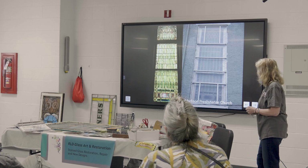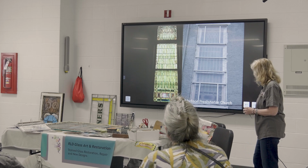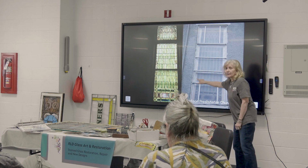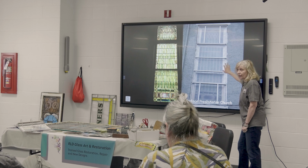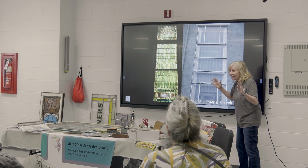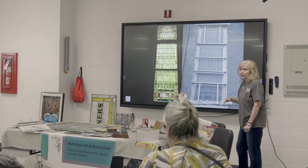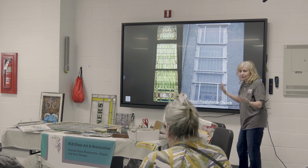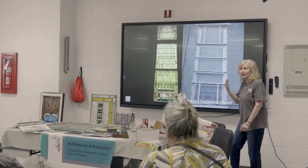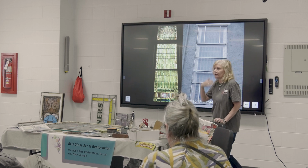This is a job that I did in Madison, Indiana, for this Presbyterian church about six or seven years ago. When they had me come out and do a consult, this is what I found on the outside. This is a plexiglass material. Plexiglass is a company name, but there are a lot of acrylics out there you probably know of. What happens is they craze and they turn gold through the years.